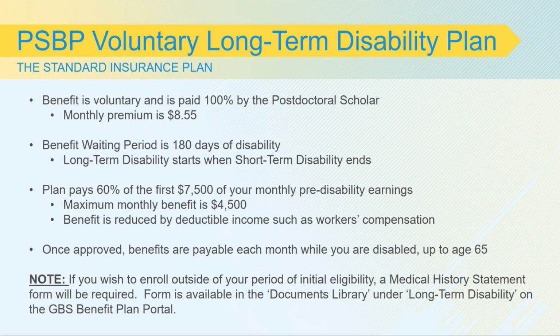But keep in mind, I point this out because there are so many international postdocs. I think over 60% of the postdocs at the university are international. If you are disabled and you are a part of the long-term disability program, if you go home, this program will only continue to pay your 60% for 1 year after you leave the United States. So you need to keep that in mind.